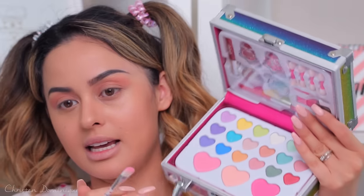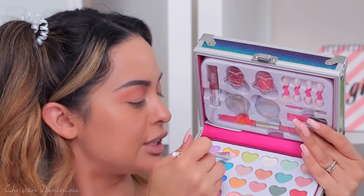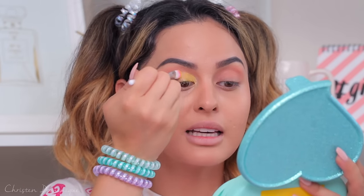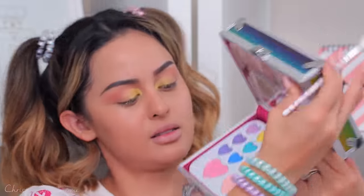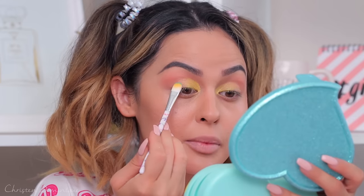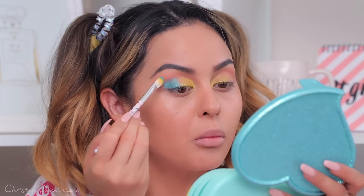Go ahead and take my yellow and pop it on to my inner corners. This isn't bad at all. I think the makeup setting spray definitely helped. I'm just gonna keep packing that on top. Now we're gonna use the same brush, the other side. I'm gonna go into that turquoise, just rub it in there nice and hard. I'm gonna put it on the outer part of the eye. Go bright or go home. This is pretty pigmented. I am very surprised.